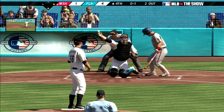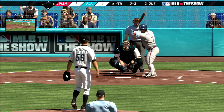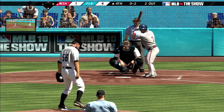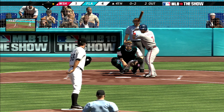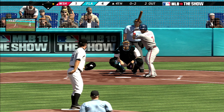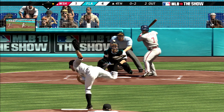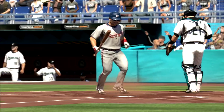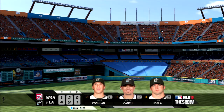Slider, and he can't pull the trigger. 2 strikes. And now on 0-2, this might be a spot where you want to bounce one. Swing and a miss as the slider sets him down for the final out of the inning. So they pick up a run on 2 hits, no errors, and a man left. On now to the bottom half of inning number 4.